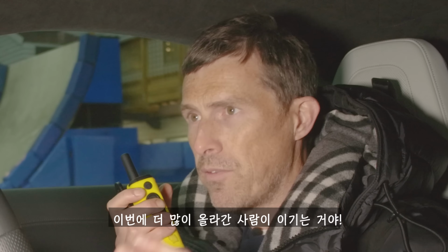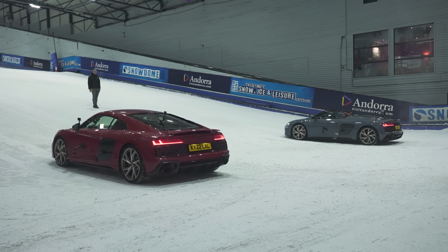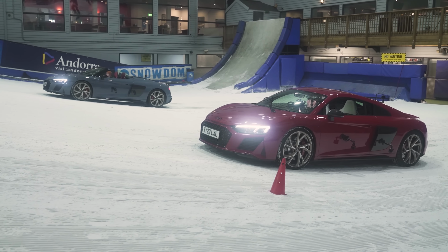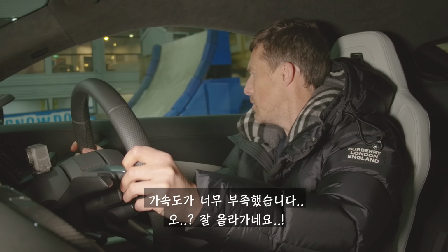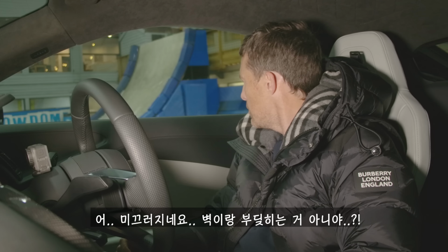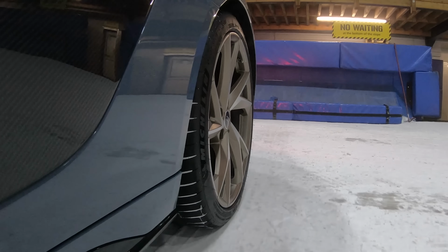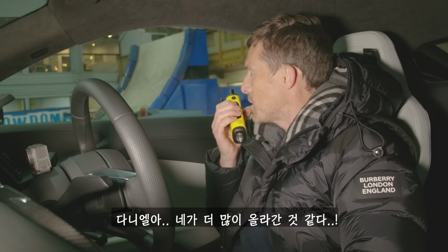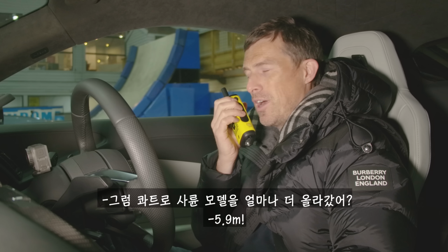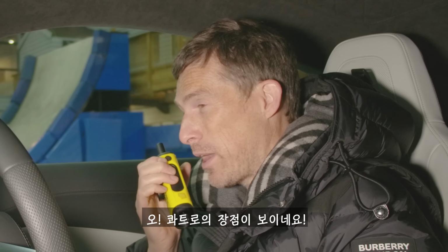Okay then, Daniel, we've both got stability control on. This is the decider. Whoever gets the highest wins. 3, 2, 1. Didn't carry enough momentum. Oh, there he is. Oh, he's sliding. Don't crash into the barrier. So, it looks, Daniel, that you went the highest. So how far did I go? 4.3 metres. And how much further did Quattro all-wheel drive get him? 1.6 metres further. Woo! The benefits of Quattro.